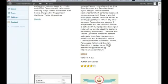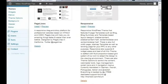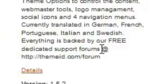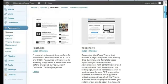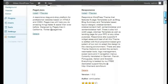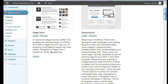Take a look at the details here. Okay, well it has a pretty good rating. It has like 24 ratings, but version 1.52. Now it says it's backed by our free dedicated support forums. That is one thing you need to look for in a free theme: if the author supports it, if you can get some help, whether that's a support forum or documents or that sort of thing, and if it's updated fairly regularly. If your free theme stops working down the road in the next version of WordPress or so, it stops being a bargain and it costs you money, especially if you're a business. So that's a couple things to look for in free themes.